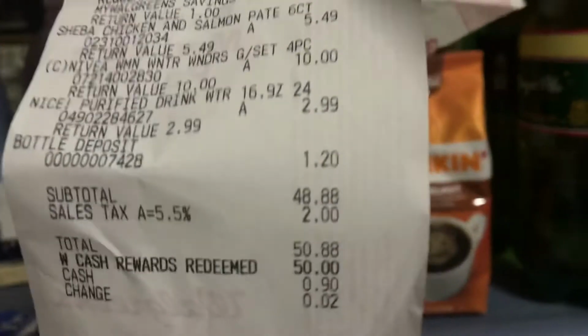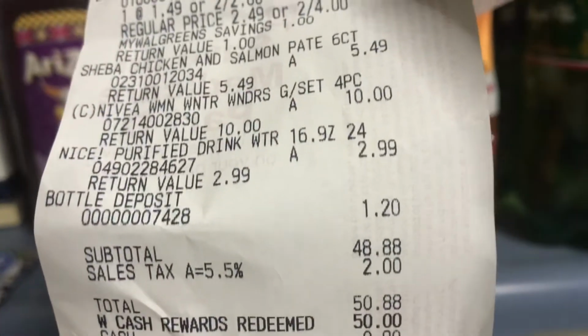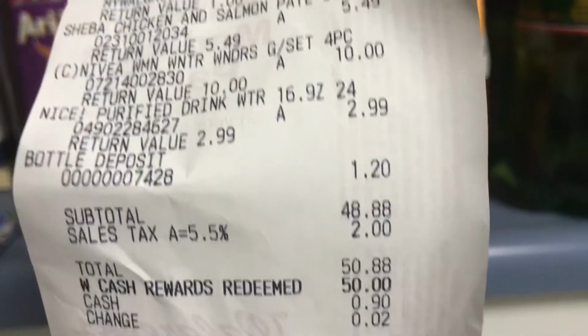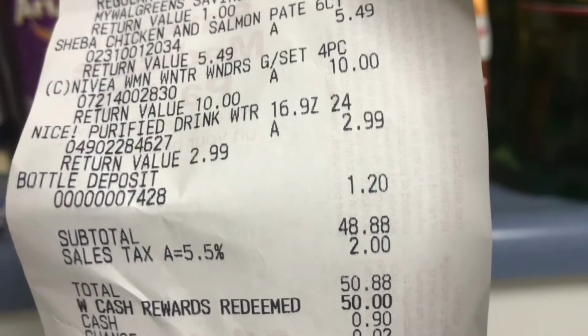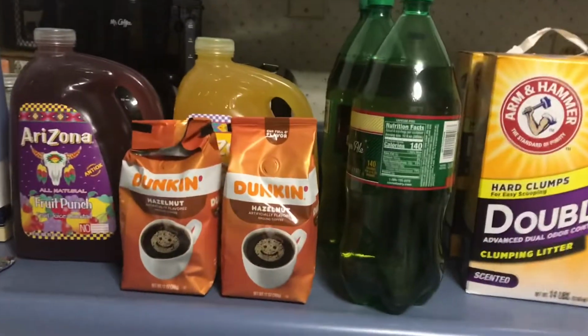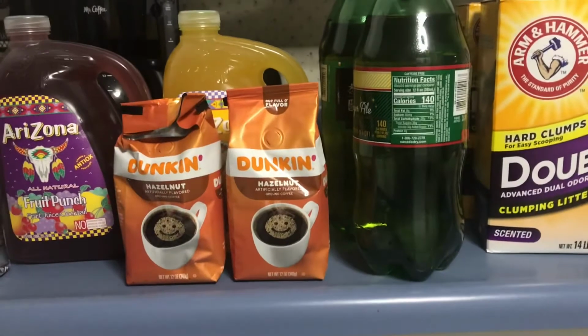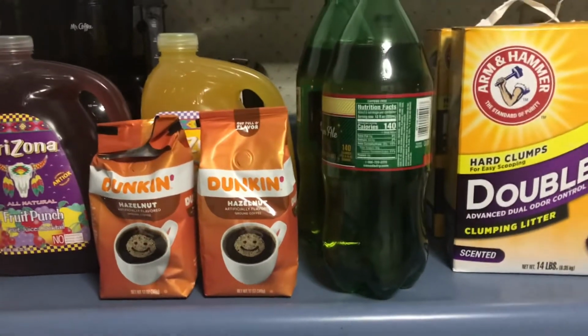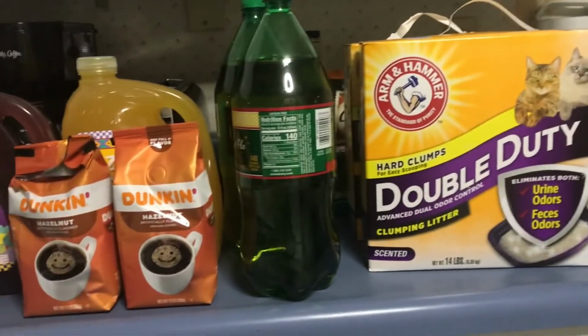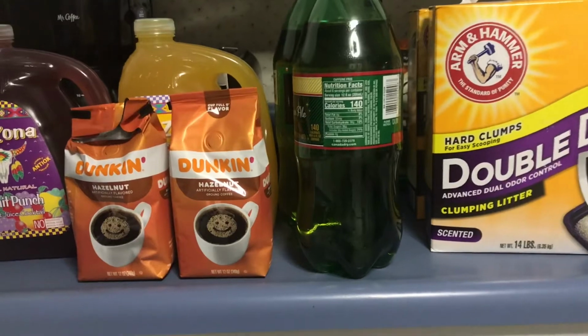So there's my total, $48.88 with my $2 tax, which took some of that. I only had to pay $50 in points and paid 88 cents out of my pocket for all this stuff. We needed this stuff, guys, and I had to spend down some of my points because I heard they were expiring. So this to me is a good deal, 88 cents for all this stuff. So this is my Walgreens haul, without coupons, without digitals.